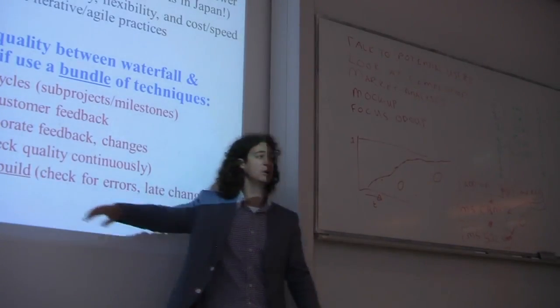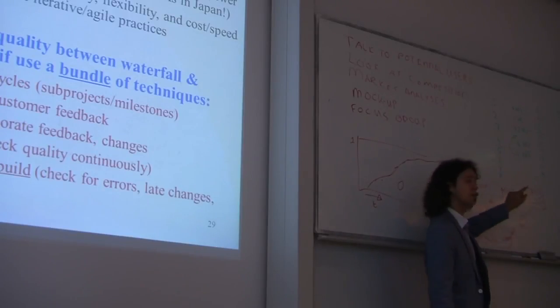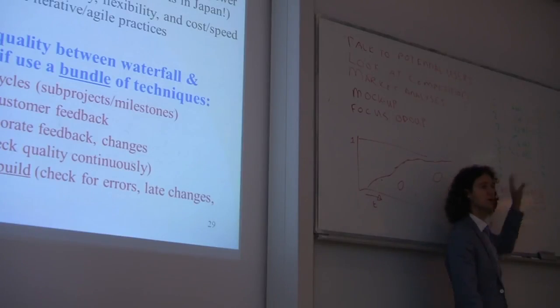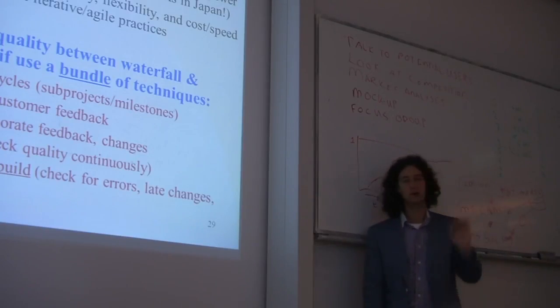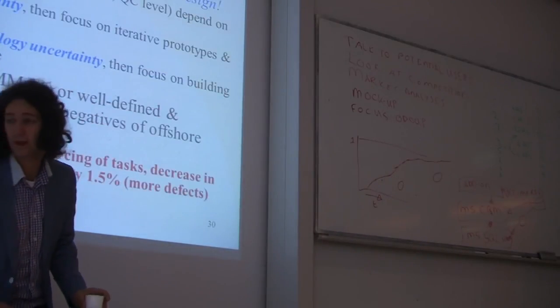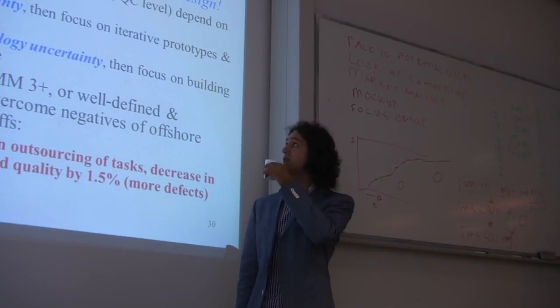And regression tests on each build. So again, we go to this example. Whenever we do a build, we have to build this component, this component, this component. See that if I do something here, it changes here, it changes here, it changes here. The test of everything is still working perfectly. All right, so here's some advice from 2009, also from IEEE Software.